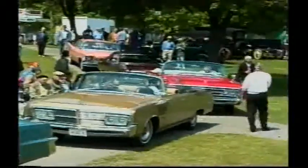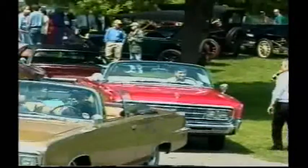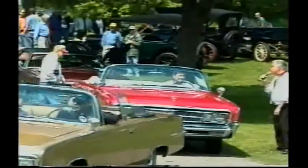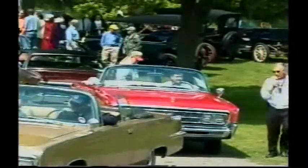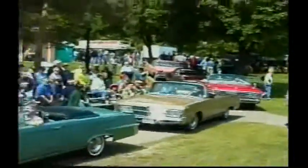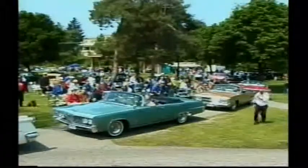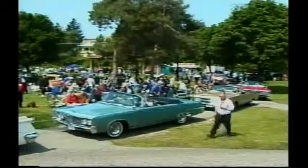And this gorgeous red convertible is a 66. This is also a Crown Imperial, and this is Wayne Jorgensen from Batavia, Illinois. Gentlemen, you might want to say that Imperial was registered as a separate make by Chrysler from 1955 through 1970. After 1970, it was a Chrysler Imperial again.